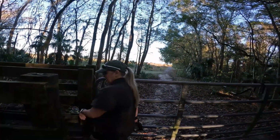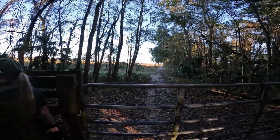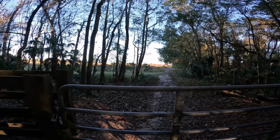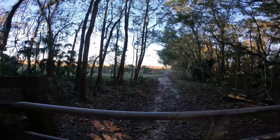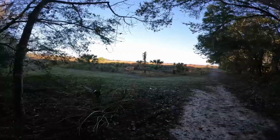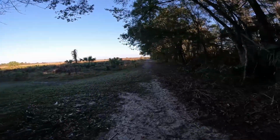Well, the mosquitoes just got thick. I think we're the first people to come down this trail this morning. I'm knocking out cobwebs. Yeah, if we're knocking out cobwebs, we're the first. All right, the adventure begins.